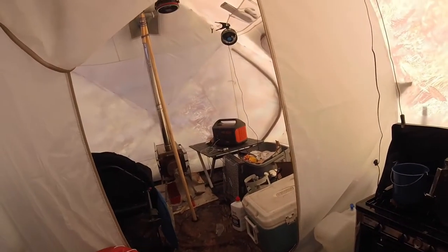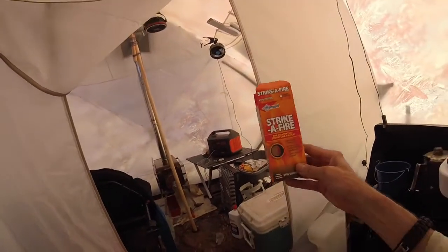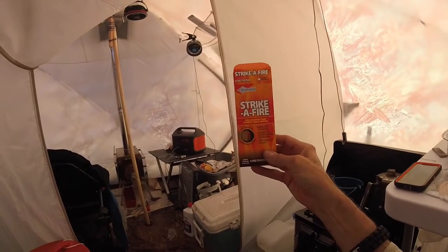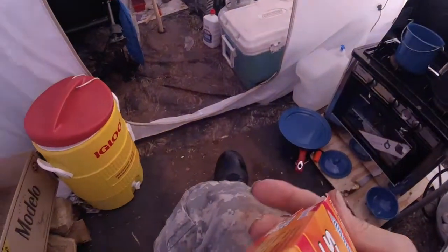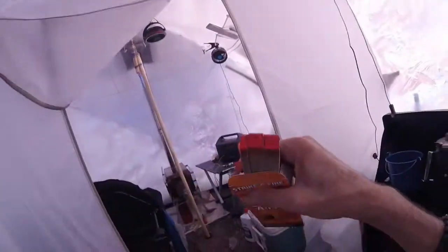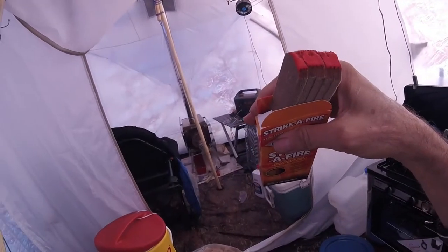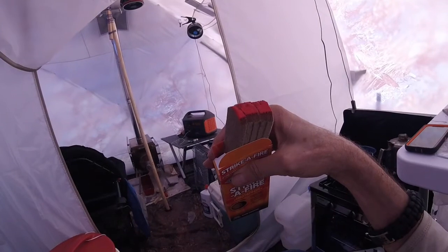So, I went out yesterday and I bought these Diamond Strike-A-Fire fire sticks. Now these fire sticks have this match strike coating on it. So, okay, I said, I'm set. I'm ready to go. I got backups and all this.